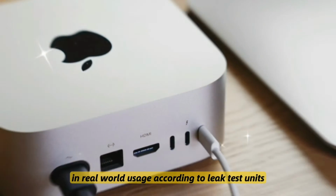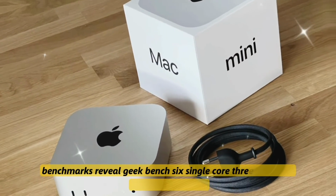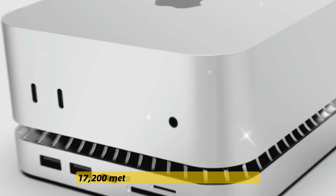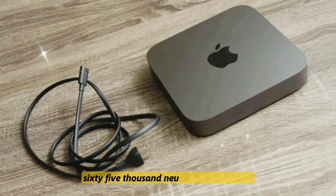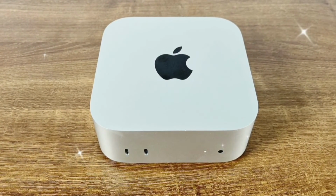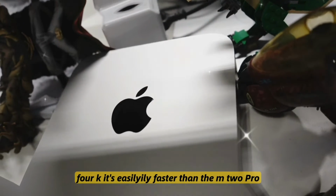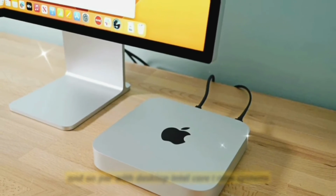Performance benchmarks. In real-world usage, according to leaked test units, the M5 Mac Mini is no slouch. Benchmarks reveal Geekbench 6 single-core 3200 to 3350, multi-core 16500 to 17200, Metal GPU score 58000 to 65,000, Neural Engine 65 TOPS, trillion operations per second. That's enough for 8K video rendering, live AI model training, and AAA gaming at 4K. It's easily faster than the M2 Pro and on par with desktop Intel Core i9 systems.